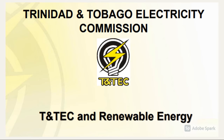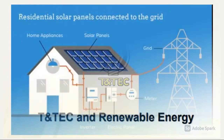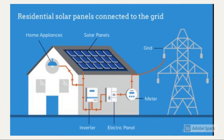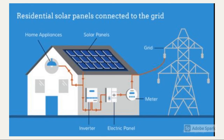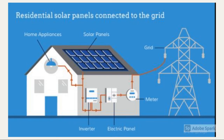This policy and implementation plan will allow small consumers to take power from the T&TEC grid when it is needed, and also put power back out onto the grid when their household demand is low, once their system is generating electricity. So under the current legislative environment, small-scale renewable energy producers are prohibited from being interconnected to the national grid.